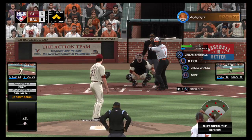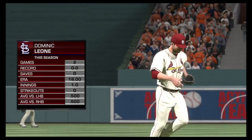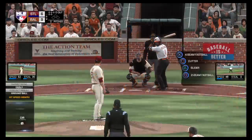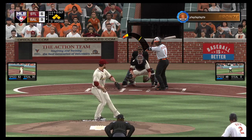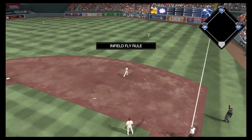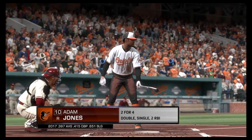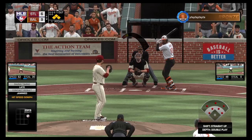Number 1. Now at the plate, Tim Beckham. He comes into this appearance in the midst of a 1-for-4 day. Dominic Leone is summoned in the toughest situation a reliever can face. Bases loaded, nobody out. Breaks his bat as this one's popped up. Calling for it, Hernandez. Here's the center fielder now, Adam Jones. He's doubled and singled in 4 at-bats in this contest.